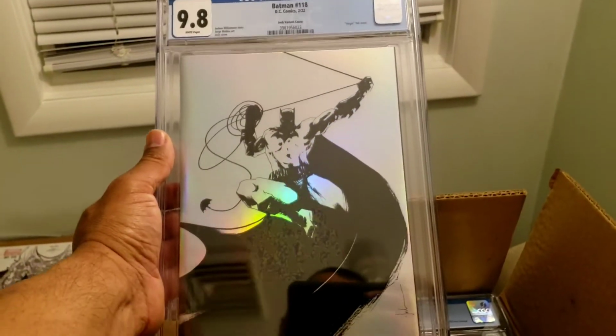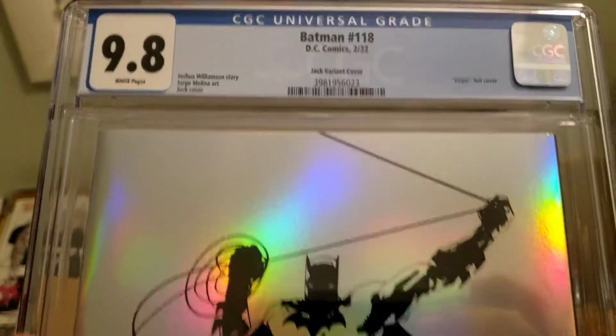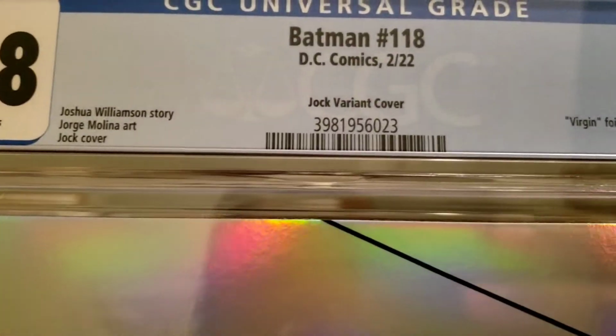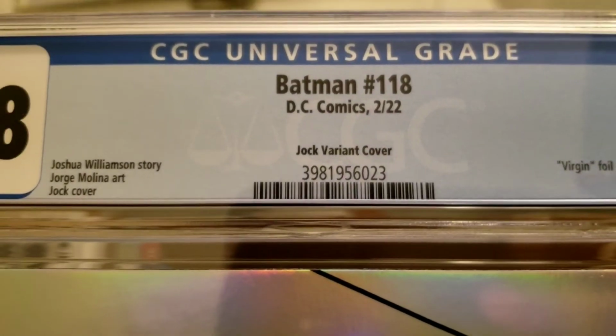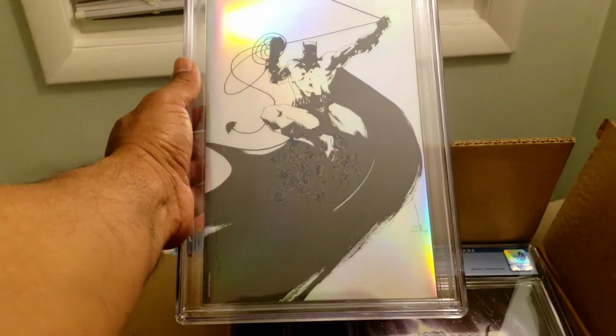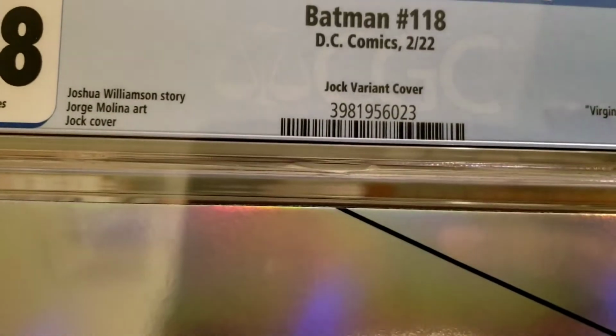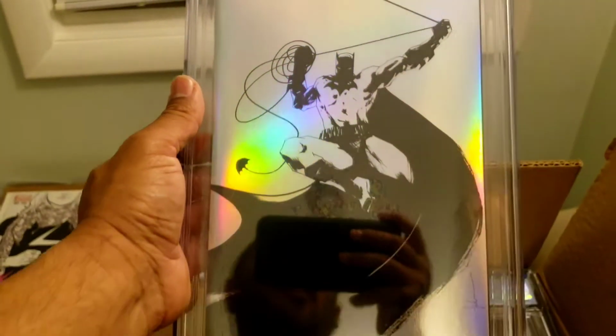These I did not. These I got, I think, from T-Fall. I got them at good prices. This is the Jock cover of Batman 118. I think this was like a 1 in 25 or 1 in 50? It's a foil cover. It's a beautiful cover, right? It's pretty. The only thing is, look at that.